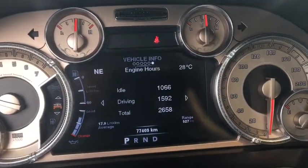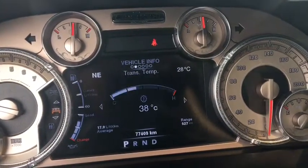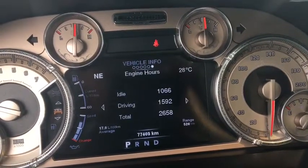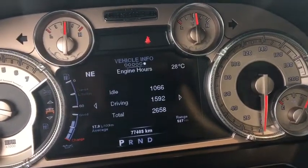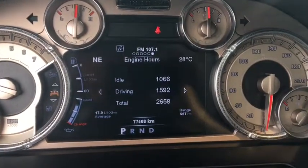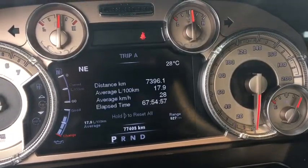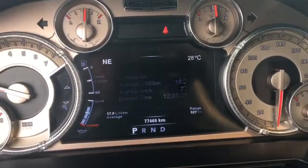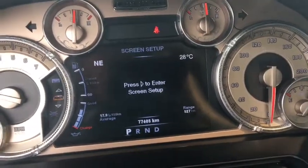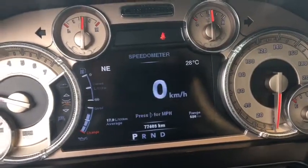Fantastic. You got your vehicle info, so your tire pressure, fluid temperature, and pressure. And as well, you have your engine hours. So the engine's been on for a total of 2,658 hours. Definitely make sure you come on out and put your own time into that. That is awesome. You got your fuel economy, trip A, trip B, both of those are resettable. Your audio, and of course your messages, which lets you know maybe it's time for an oil change or low tire pressure, stuff like that. So very handy to have.